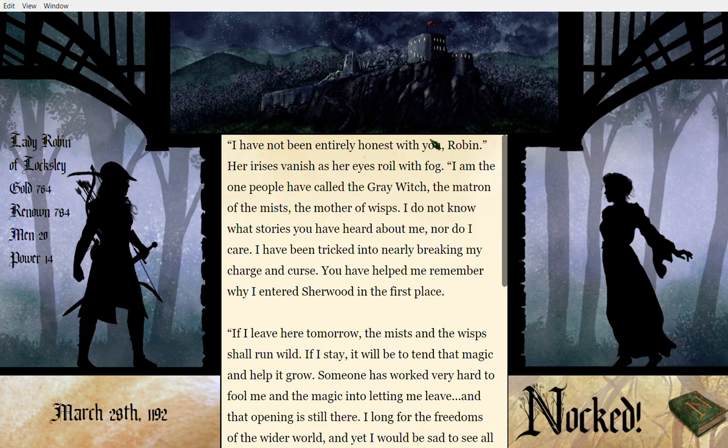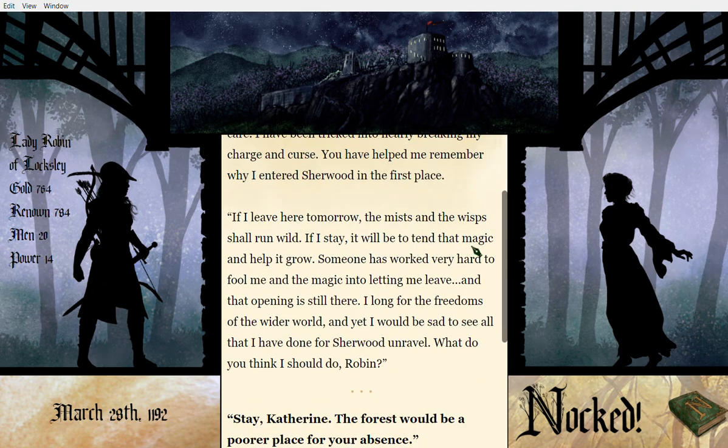I am the one people have called the Grey Witch, the matron of the mist, the mother of whips. I do not know what stories you have heard about me, nor do I care. I have been tricked into nearly breaking my charge and curse. You have helped me remember why I entered Sherwood in the first place. If I leave here tomorrow, the mist and the whips shall run wild. If I stay, it will be to tend the magic and help it grow. Someone has worked very hard to fool me and the magic into letting me leave, and that opening is still there. I long for the freedoms of the wider world, and yet I would be sad to see all that I have done for Sherwood unravel. What do you think I should do?